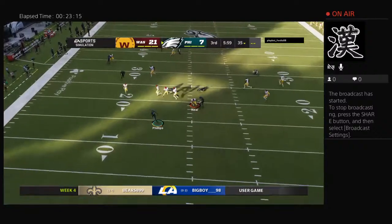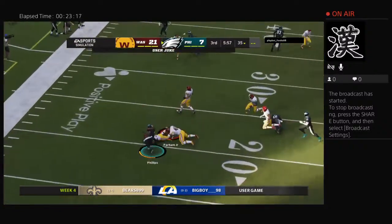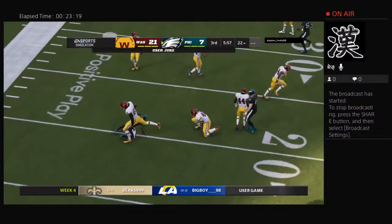Here comes Darius Phillips out of the end zone. And he returns this to the 22.